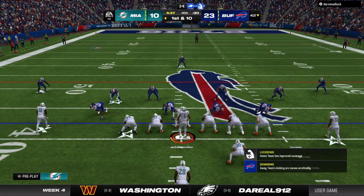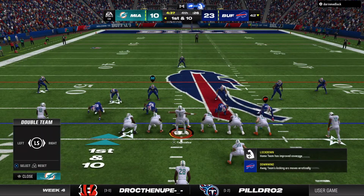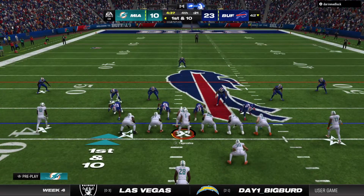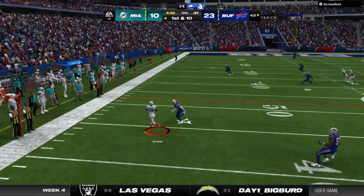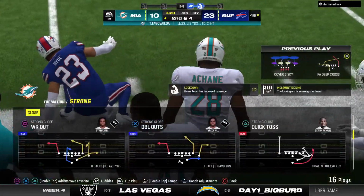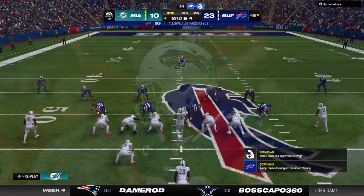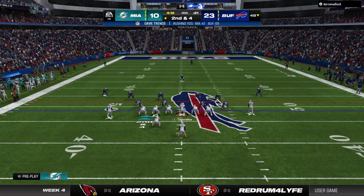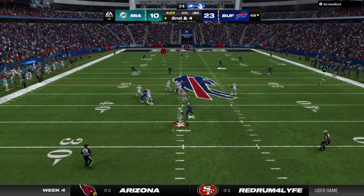Good starting field position for the Dolphins as they have it 1st and 10 at their own 42. Here's Tua. They'll swing this out wide. Here's Achane. And that's good for a gain of 6, and that will bring up 2nd down. Fourth quarter, every drive's so critical, and you figure they may only get one more shot after this, so a touchdown's imperative on this drive. It is, but you also have to think to yourself in play calling, don't hold anything back. Don't save it for the second touchdown.